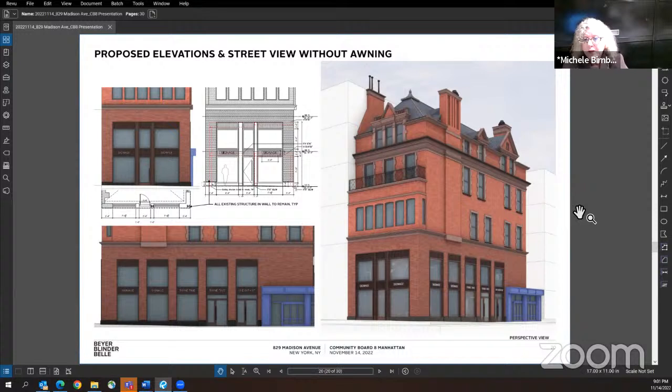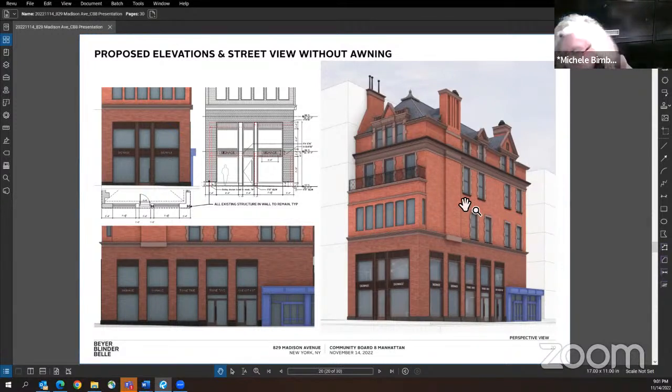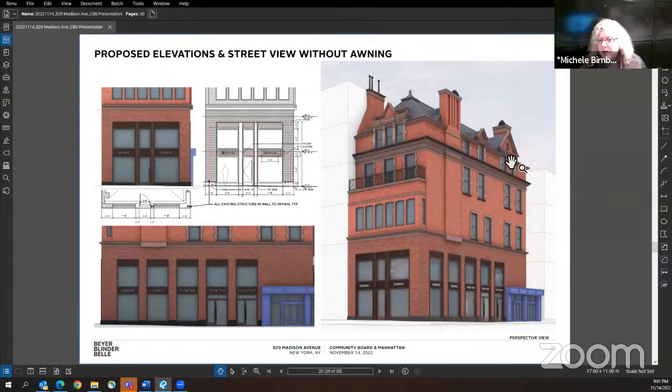Windows. And they're fixed, so they're not operable in any way. They don't open, or I will have to check. I actually don't know. Are there any mechanicals on this building? How are you air conditioning and heating it? There's some equipment up on the roof that you can't see. It's on the backside, so it doesn't pertain to this application. No, we're not changing any of that.